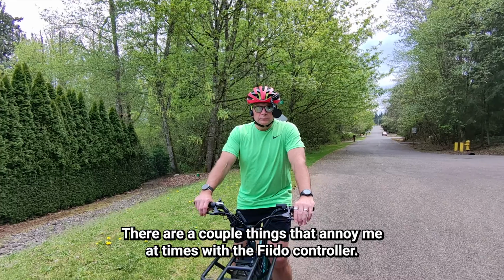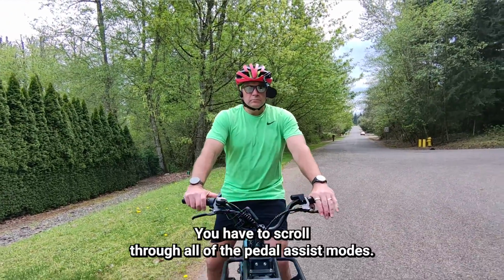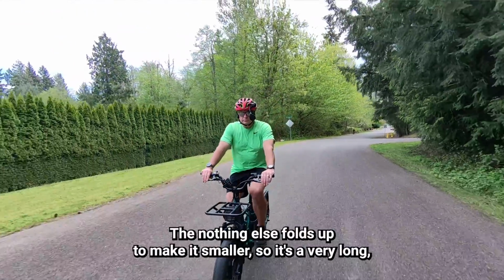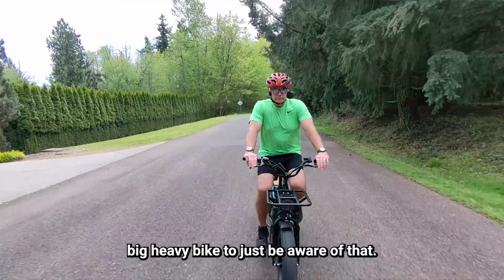annoy me at times. With the Fiido controller, you can't go up and down, you have to scroll through all of the pedal assist modes. It is a heavy and long bike at 87 pounds. The pedals don't fold up, nothing else folds up to make it smaller. So it's a very long, big, heavy bike, so just be aware of that.